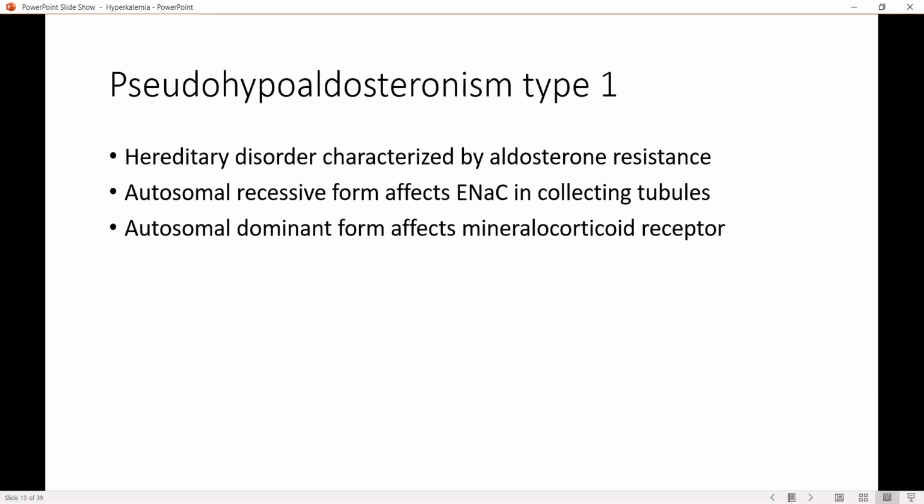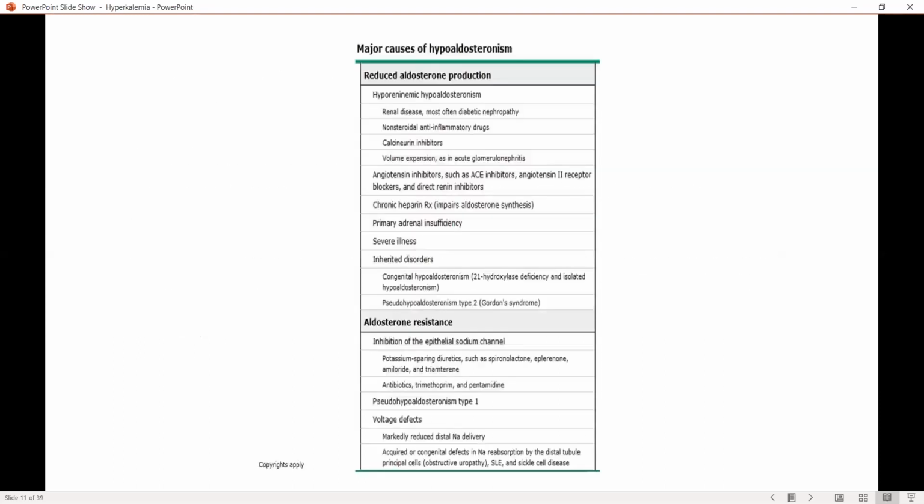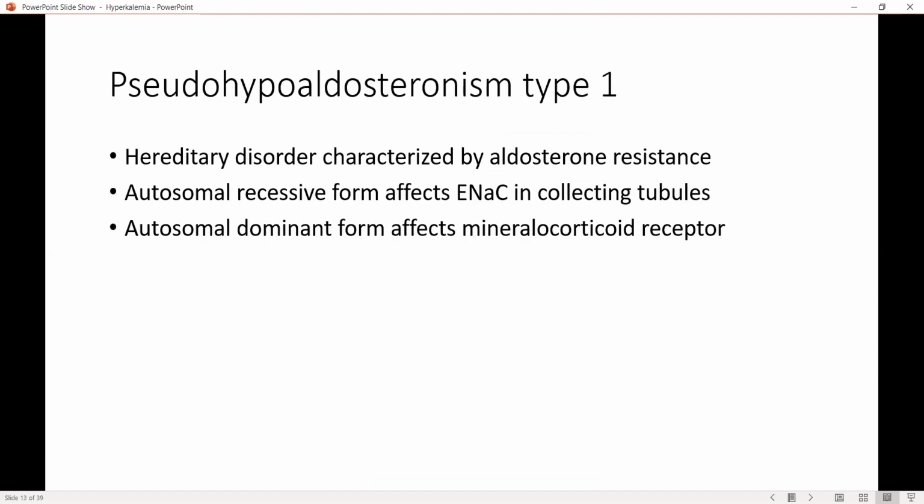Another one we give you here is pseudohypoaldosteronism type 1. It falls into the aldosterone resistant category. What are the mechanisms? There are basically two disorders, autosomal recessive and autosomal dominant. If it affects the mineralocorticoid receptors, aldosterone still binds the receptor, but that receptor doesn't work. They don't recognize aldosterone, so they cannot function like aldosterone. So there is less potassium secretion. It can cause hyperkalemia. Another one is an ENaC channel problem.